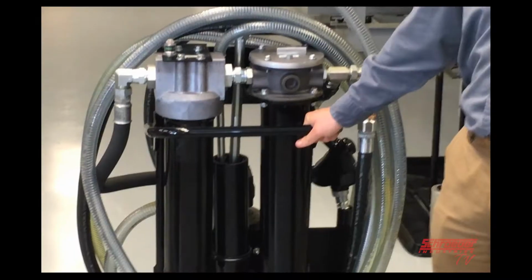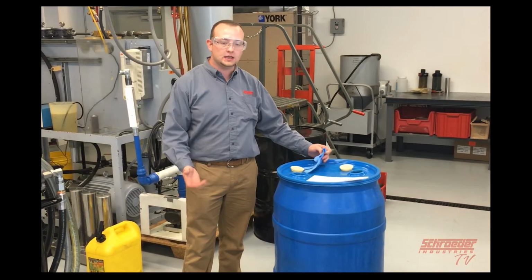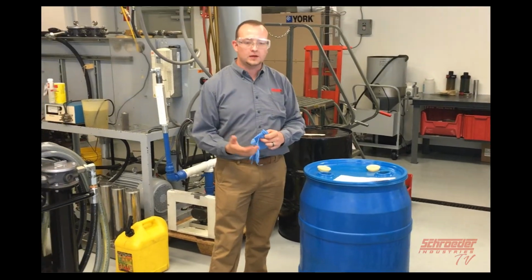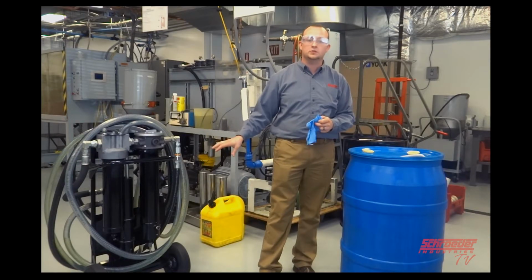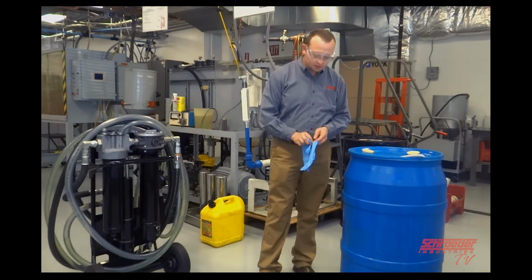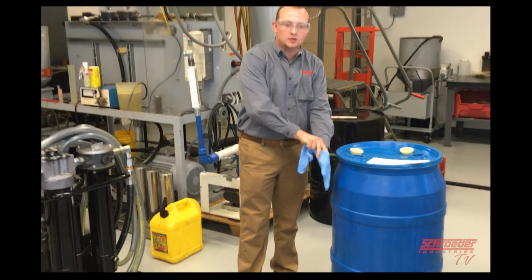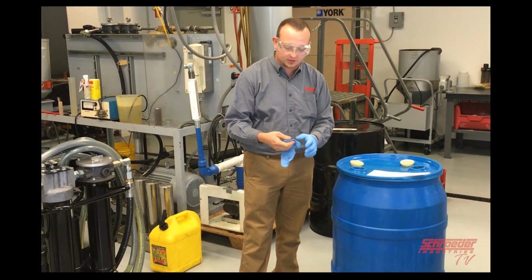Before we start using and operating the BDFC, I recommend that you adhere to all safety guidelines that are found within the user's manual that's supplied with the BDFC. In this case, you can see I'm wearing my safety glasses, as well as using safety gloves to protect and minimize the contact with the diesel fuel.